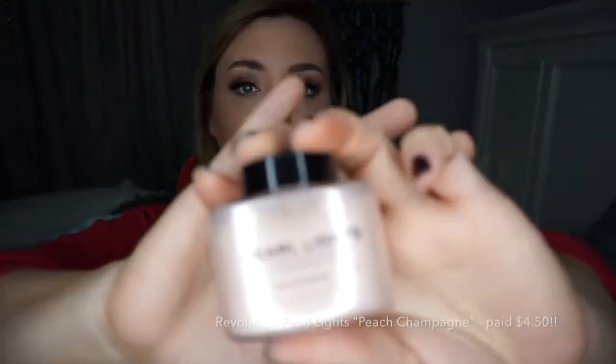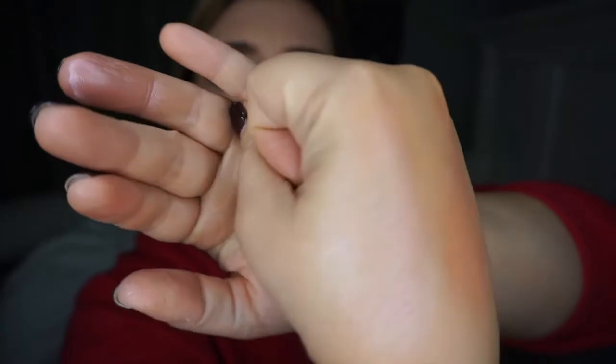I will be using this one here for myself. This is the Pearl Lights in Peach Champagne, and this one shoots out like a firework when you open it. So just be careful, because I did already open it and play with it a little bit, but the highlight in this is, honestly, gorgeous. Let's see what the staying power is going to be when I do my video tutorial. I'm going to be doing check-ins that entire day, so you'll be able to see it in the morning, in the afternoon, and then in the evening. This is the highlighter. I'll show you there, and it is a beautiful glow. You'll get quite a bit of pigment in very little. I feel like that container is going to last me a really, really long time.